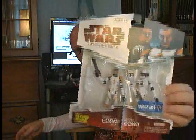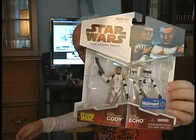Then I happened to be at Walmart and was ecstatic to come across the exclusives for there. We've got Cody and Echo in a 2-pack here, exclusive to Walmart. I don't care if it's an exclusive, I'm still going to open it up. I just, like I said, haven't done it yet.